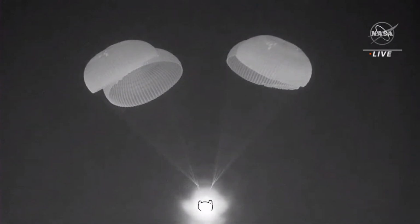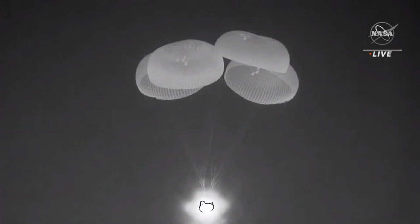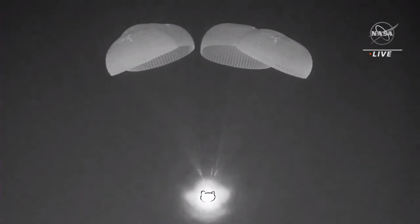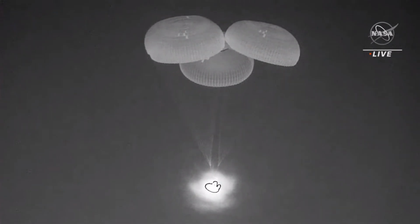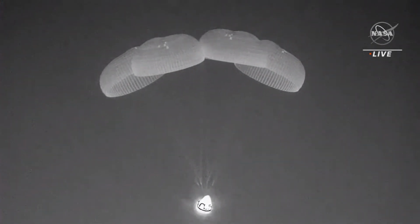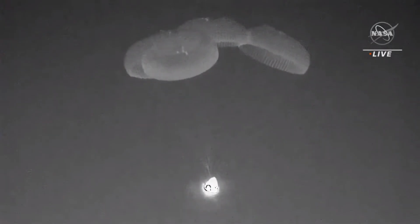600. Copy, 600. 600 meters, and the descent rate is as predicted, meaning we're targeting that splashdown time in about a minute. Live view of Dragon Endeavour with the Crew-6 team members on board, being held up by 4 beautiful main parachutes. Dragon, we see 400. We're now about 400 meters above the ocean surface. SpaceX Dragon 200 braced for splashdown. Copy, braced for splashdown.